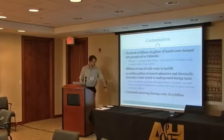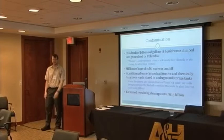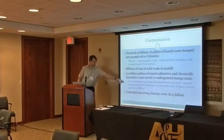Here's the estimated remaining cleanup costs, $115 billion. I think that's a gross underestimate of what it's actually going to cost. The vitrification plant so far has been $12.2 billion, and there's all kinds of scandals going on there.